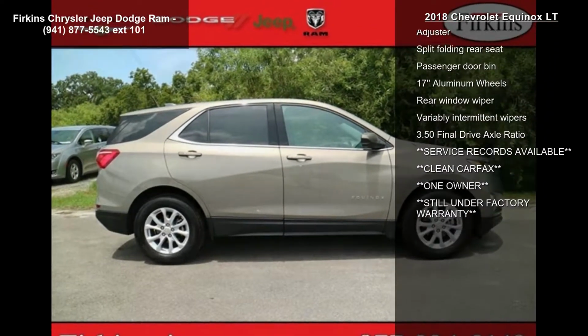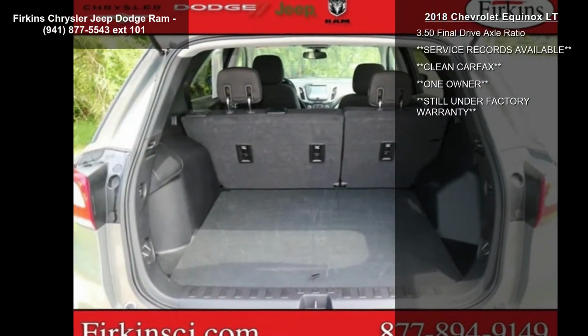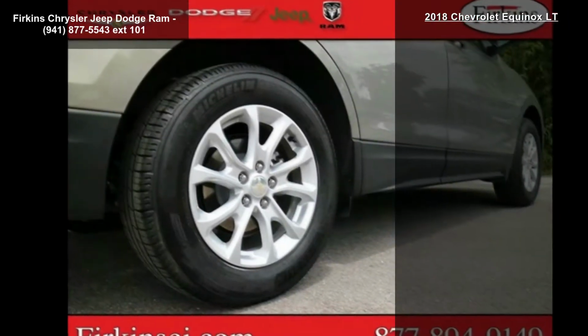Low mileage is an important factor in your purchase, and this vehicle delivers a low odometer reading. Don't let this vehicle get away.